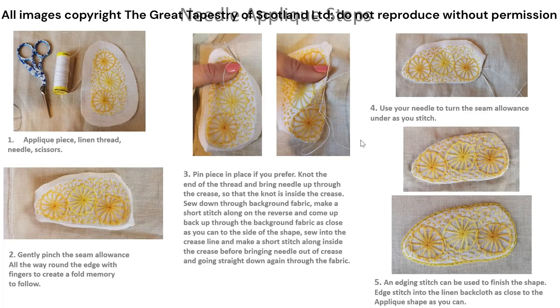So the next picture, just underneath number four, that's been stitched all the way around with that technique. And so it's totally held on. You just finish it off by going through the back of the fabric, and then running your excess thread through some of the stitches at the back before snipping it off.